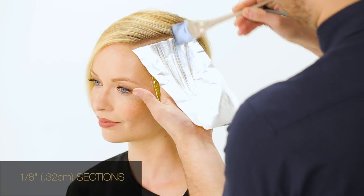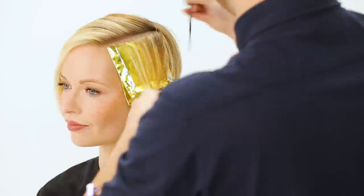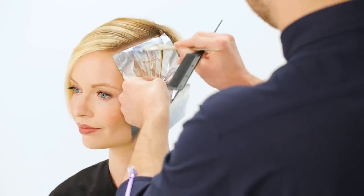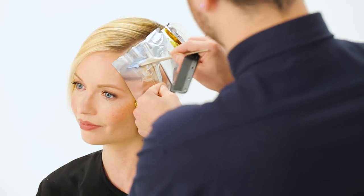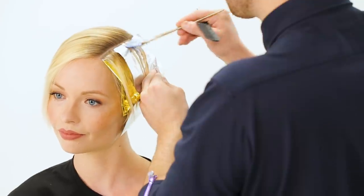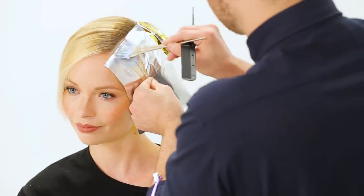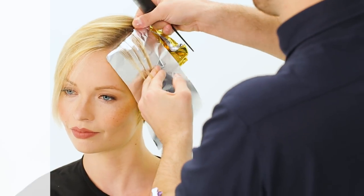Continue taking fine 1/8 inch sections and weave using Formula 1. Once the head shape widens, take staggered foils and apply Formula 1. Step 3. Once you reach the natural parting, start to take slices in back-to-back staggered foils. Remember to apply the lightener where you need it and not overlap the already blonde pieces.